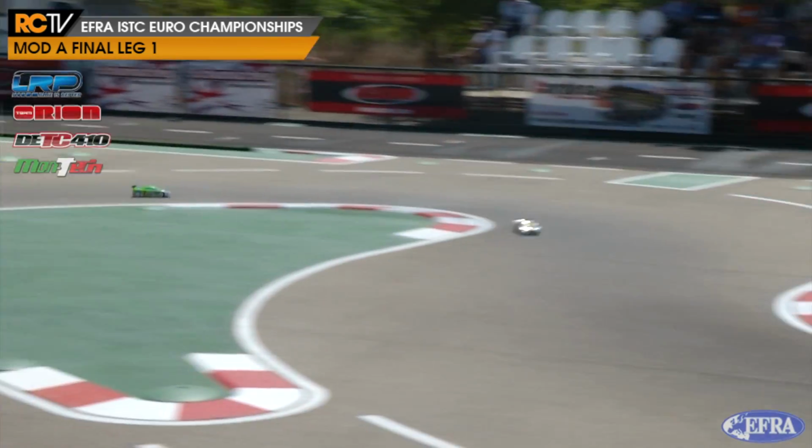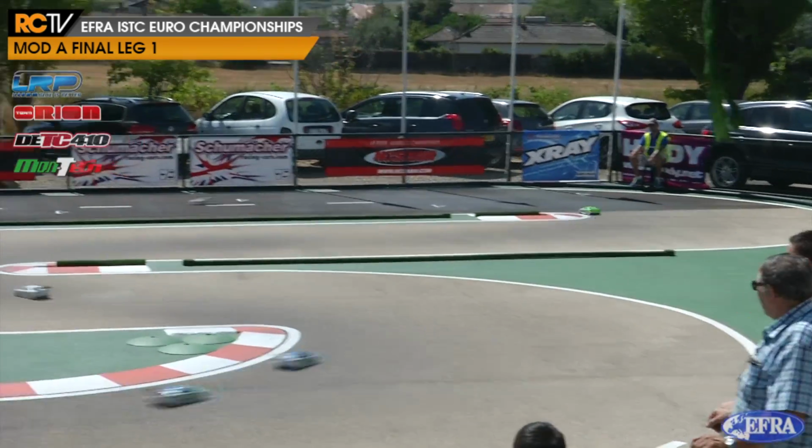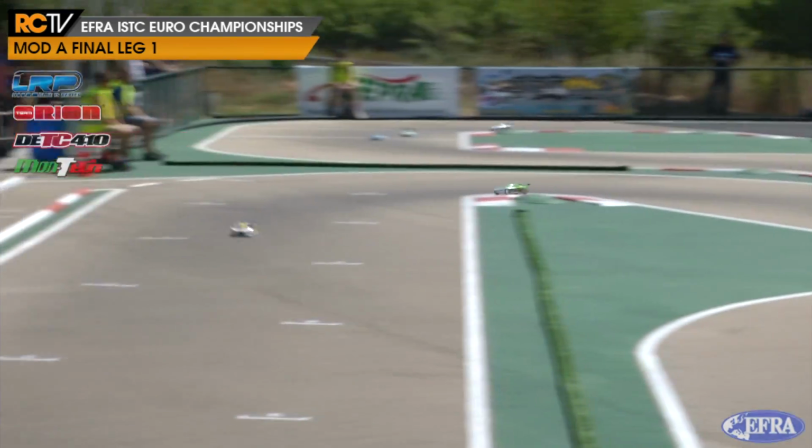Last lap round, he lost about 9/10. But he knows it's a 5-minute race. You have to play the tyres. It's incredibly hot now, so there's going to be tyres that come in and go out. But it's Volker with the Iacoma leading Hagberg in the X-Ray.